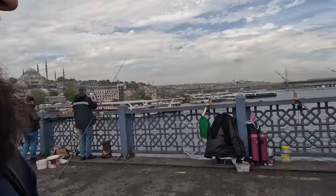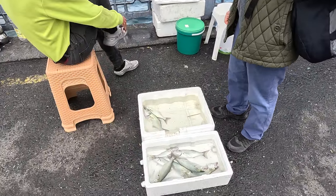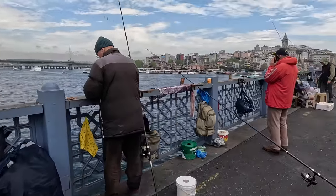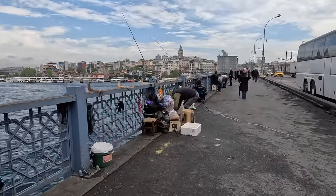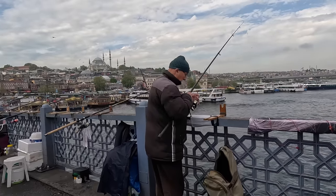And if they catch anything, they would just basically cook it and eat it. So this is what we have. Normal. So we have mostly old gentlemen. They will be standing here catching some fish. There's this nice gentleman. Maybe let's have a conversation with him.